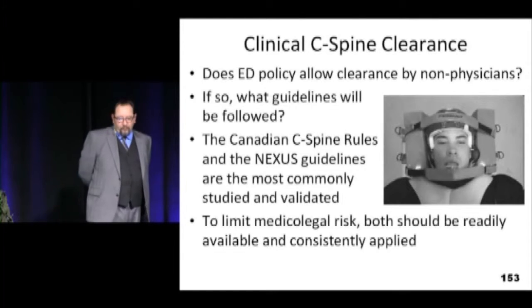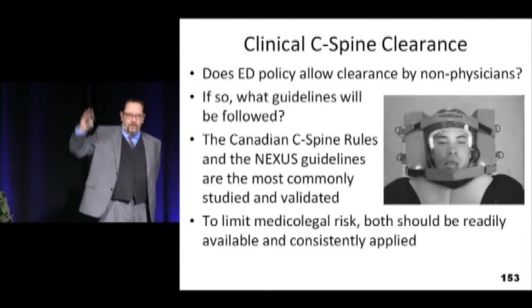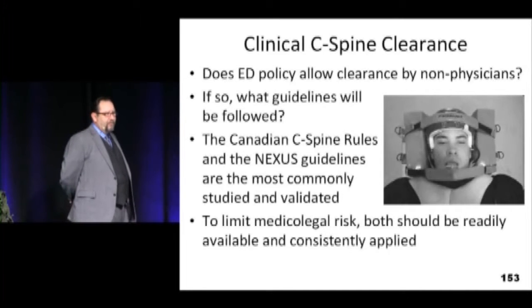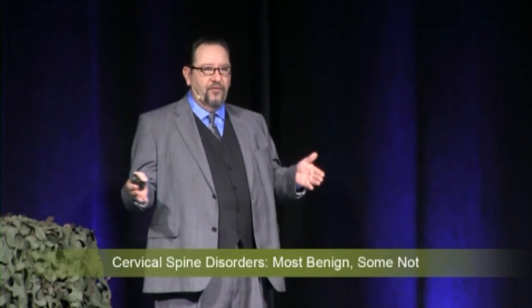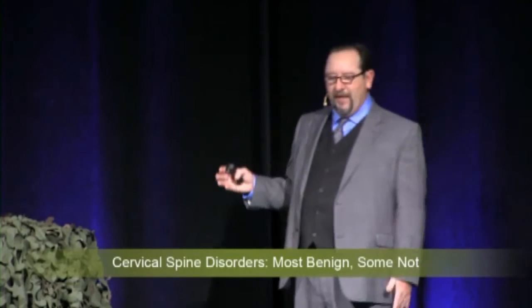So we're going to go through that. Now, how many of you are doing this, clearing some C-spines here and there? So quite a few. We're going to look at both the Canadian rules and the Nexus rules. I think they're both acceptable. I know a lot of people who have merged them in their own mind. They do the Nexus rules, but if there's a really bad mechanism, then they divert to imaging. And mechanism isn't in the Nexus rules, it's in the Canadian rules. So they're sort of merging. No one has looked at this merged thing to see if it works, but presumably Nexus alone works.